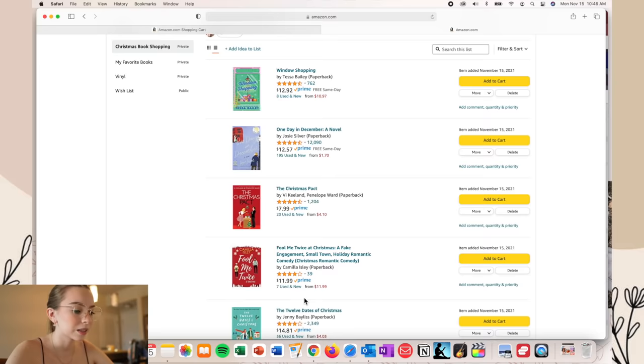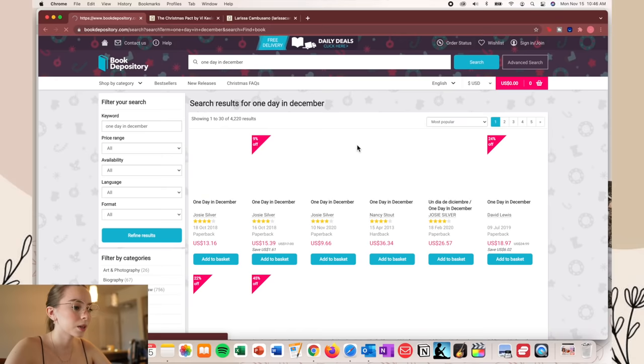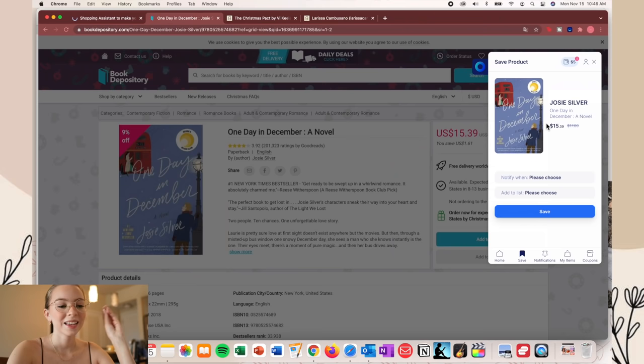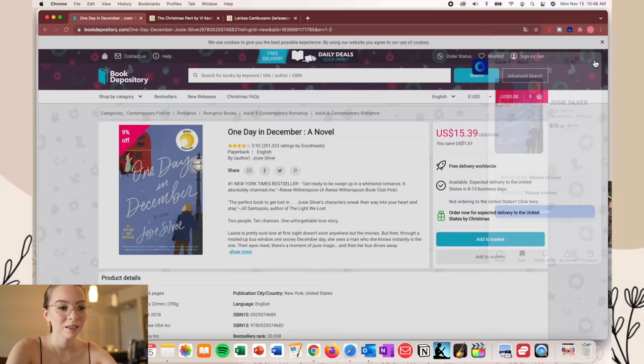Let's look for One Day in December, which I think they are gonna have. Yeah, here it is, $15.39, and it's on sale. This is the Karma Now extension. I'm just gonna tell you how this works. I just pressed on this little blue thing here, and it takes me to a save product page.